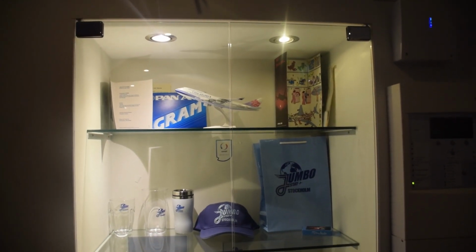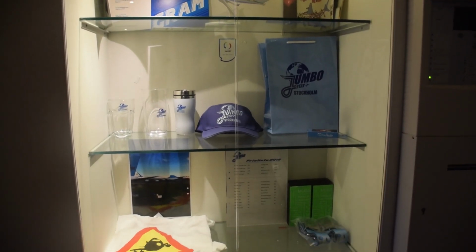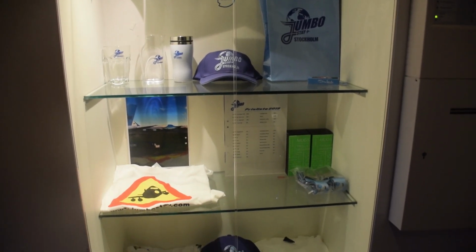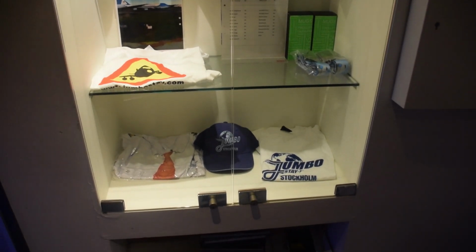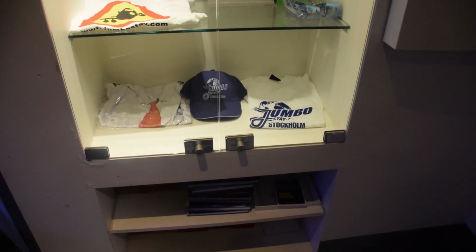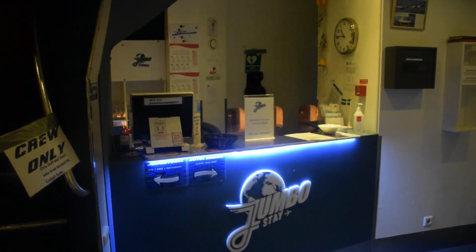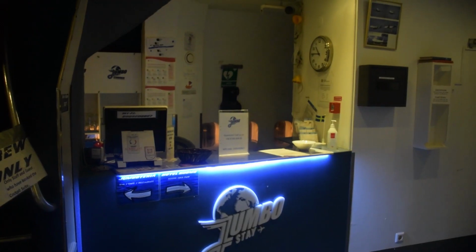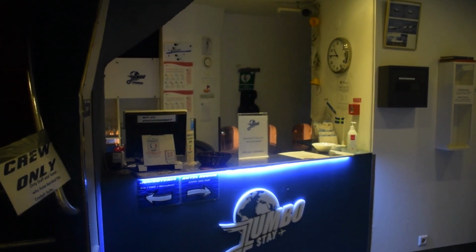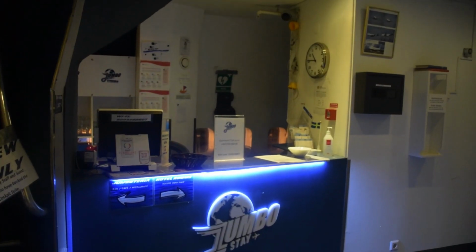Once I entered the hostel, there was some aviation memorabilia themed to the hostel, and also a couple of other miscellaneous things here and there, with some of the other historic airlines such as Pan Am. In this hostel it was a self check-in, so there was no one inside, but it was pretty easy reading the instructions.